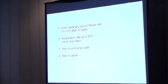J-pouch statistics. Yes? There's no dietary restriction. Okay, that's a very good question too. Most of our patients say they eat anything they want. Some things take longer to break down and digest.